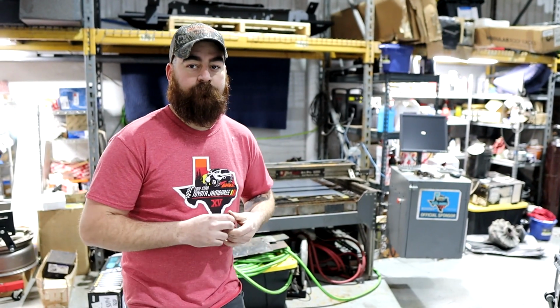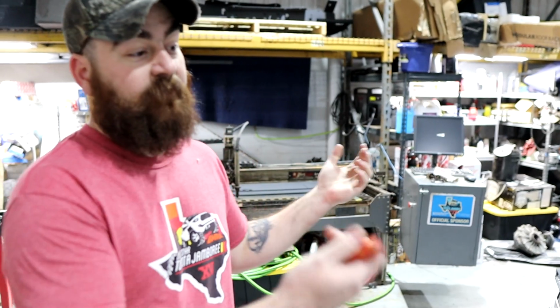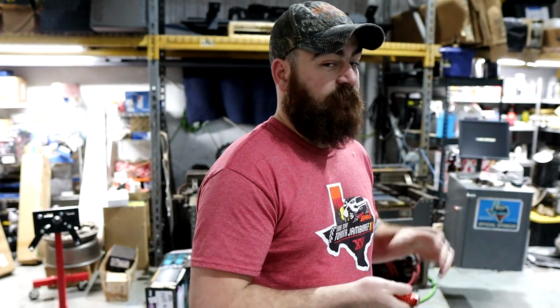So that's not bad at all. No, because now we have full steel skids. And I bellied this one out on that gas tank skid, and it held up just fine. Shout out to RCI.